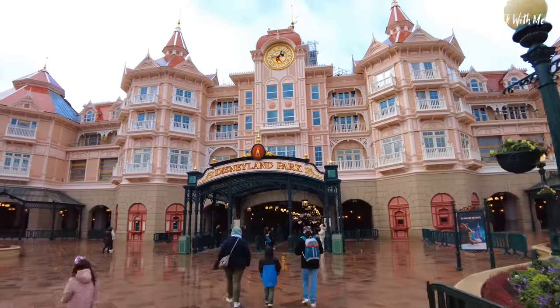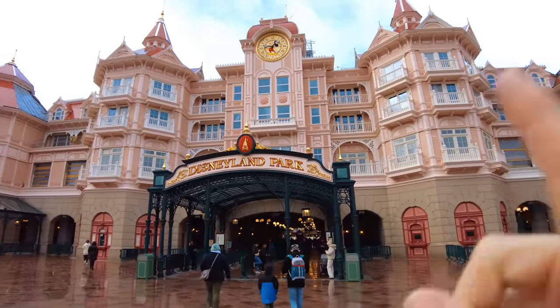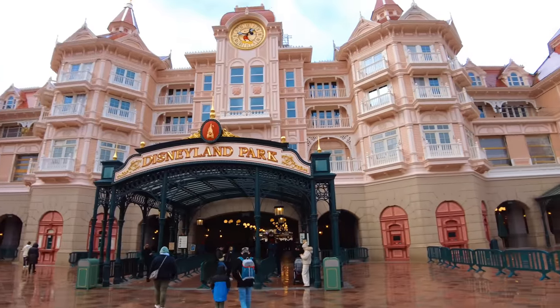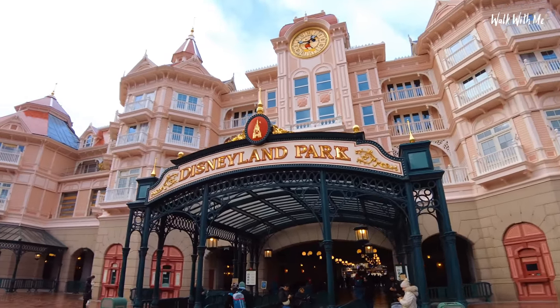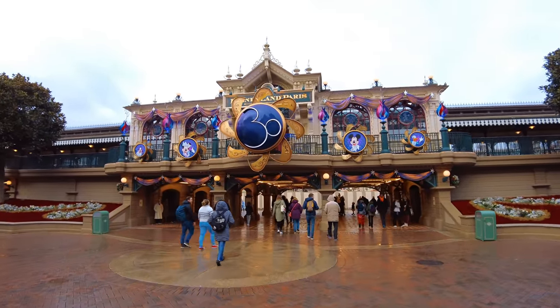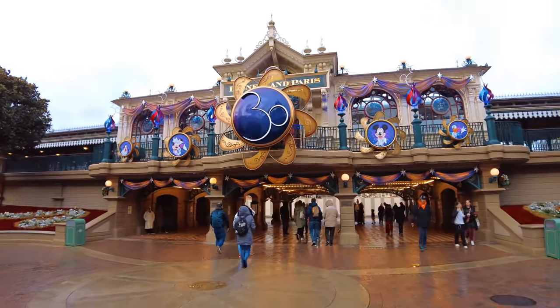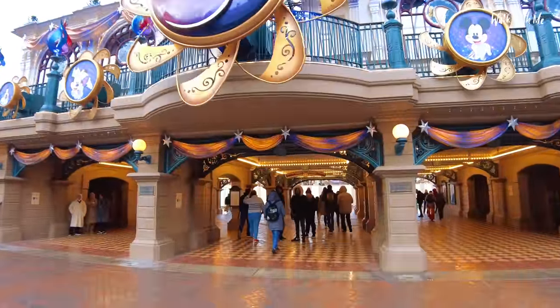So just starting outside the original Disney Hotel. I did want to stay in here, but unfortunately, it's being renovated at the moment. But this is probably one of the best places to stay at Disneyland Paris. So we're about to walk into the happiest place on earth. Still celebrating 30 years when, in fact, that was actually last year. But they're capitalising on that, aren't they?